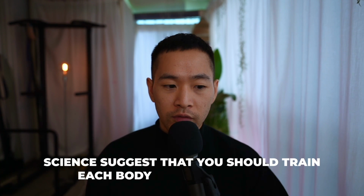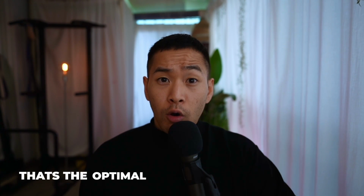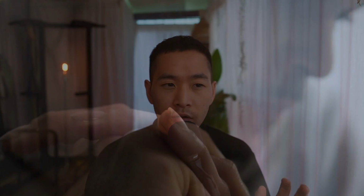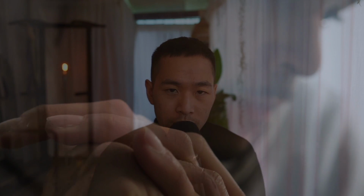The science suggests that you should train each body part twice a week. That's the optimal way, 15 to 30 sets twice a week. That's the optimal range of growth. And then people get really psyched out because they're like, I'm not optimizing, I need to hit it twice a week, I need two shoulder days. To be honest, if you really just wanted to build big shoulders, that's all you cared about, yeah, you should focus on training your shoulders twice a week.